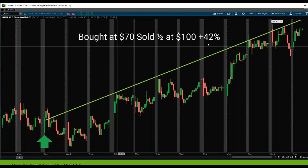Right now, it's just languishing. It's sitting around 75. It's trailed back off. We're still up on the remaining half, and we're going to wait for that EU approval. And the EU is just not quite as efficient as the FDA.